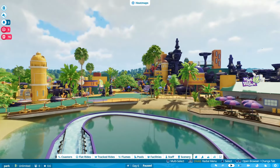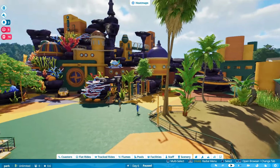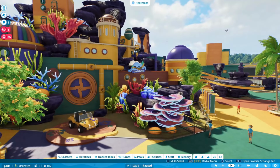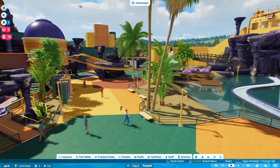Yeah, I think it's a really cool little land, you know? I could see it being built in SeaWorld, maybe, or Islands of Adventure. A lot of people are saying that this reminds them of Seuss Landing. I think I said it in the second or third part, but I love Seuss Landing.